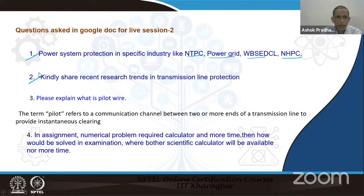The second question is: kindly share recent research trends in transmission line protection. Excellent and timely question. Today we have renewable integration, which we have covered in the subsequent modules also. These renewable resources are mainly fed through converter systems, like a photovoltaic system with DC converted to AC through an inverter and then fed to the grid. The corresponding currents and voltages are modulated much differently than in the synchronous machine based systems we have in general as of now.